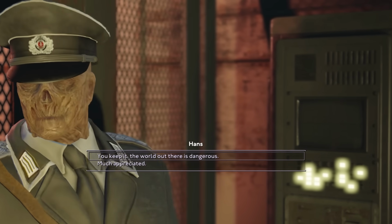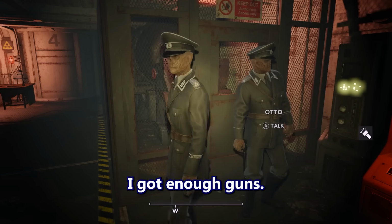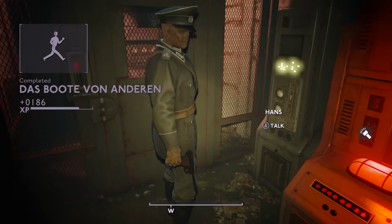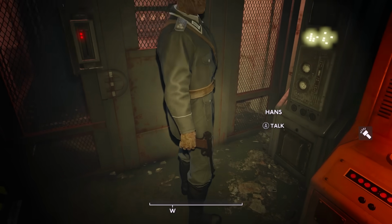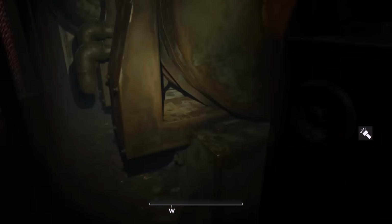We like weapons. You can keep it. The world out there is really dangerous. Once again, thank you. I got enough guns. I mean, not enough. I can always have more guns. But like, what if it's really cool though? We've already got a Luger. Yeah. I'm gonna pop in here really quick. But can I go in? Thank you. And then we launched the nukes anyway.